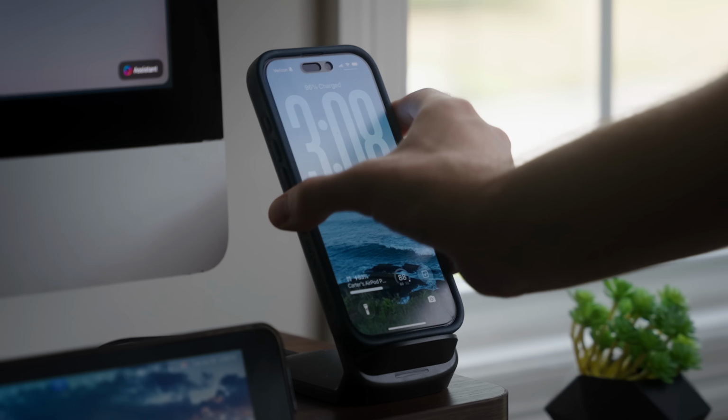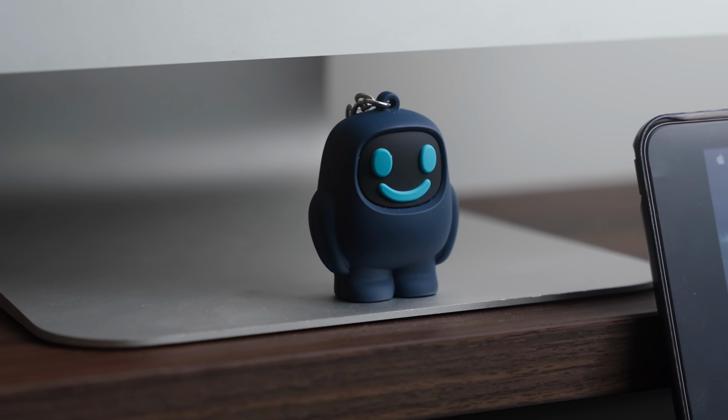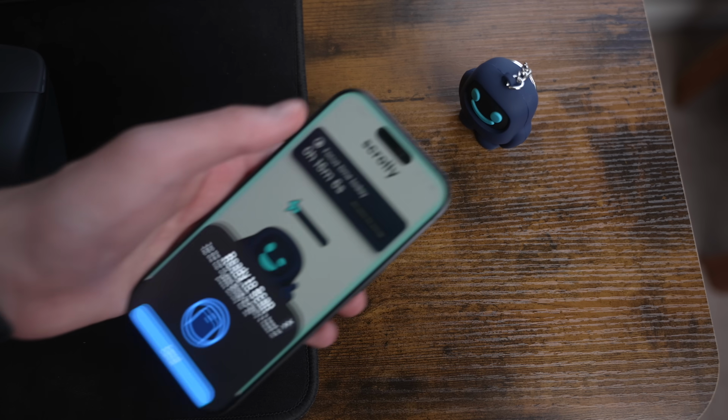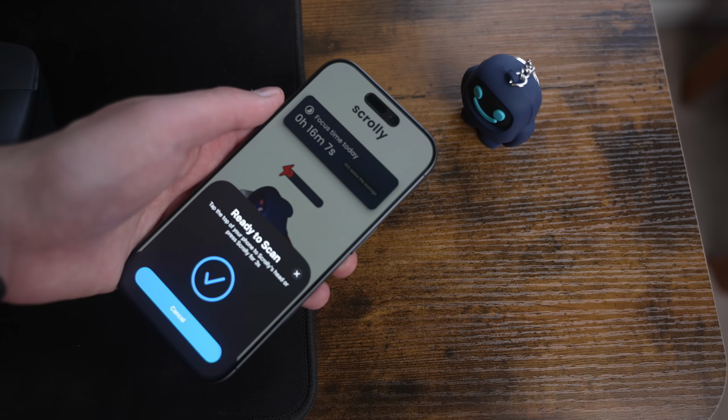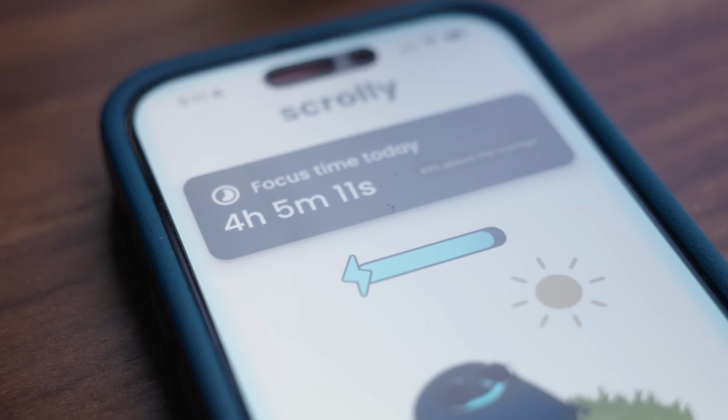And for some of the more techie accessories, I have a pretty mediocre wireless phone charger. It's less there to charge my phone and more there to have a place to put my phone down that's not in my hands. And that kind of works well with this little guy here, Scrolly. It's just one of those phone app blockers. You just scan it and it blocks the apps on your phone. I pretty much use this thing every day. It also indirectly works as a good way to track how many hours you've worked.